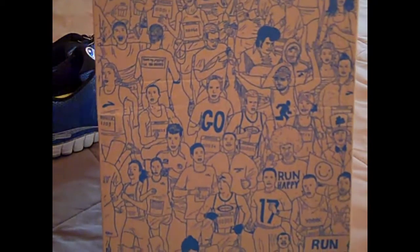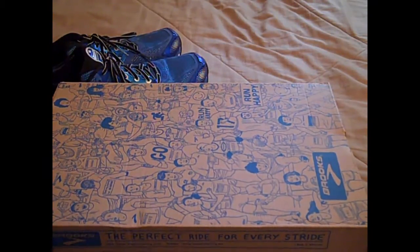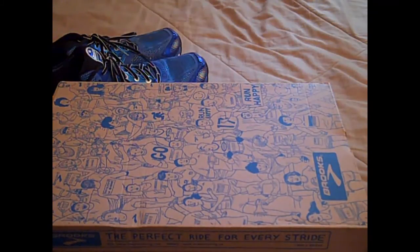Now you think of Nike as having a lot of running shoes, but sometimes their shoes aren't always for running. I mean, some of them are for style and looks. And for a long time I was wearing training shoes when I was doing track workouts.